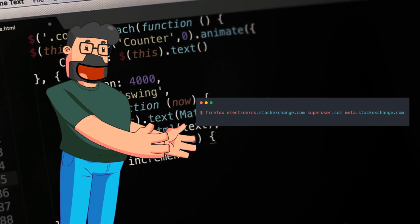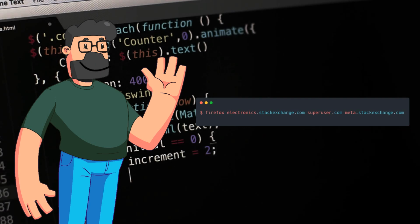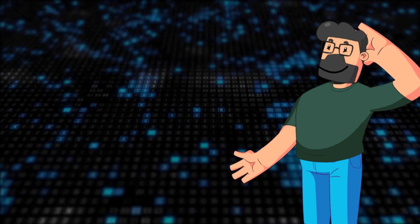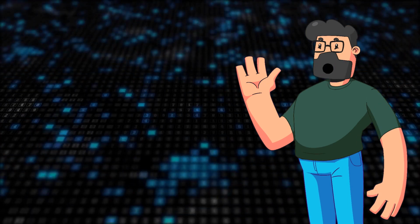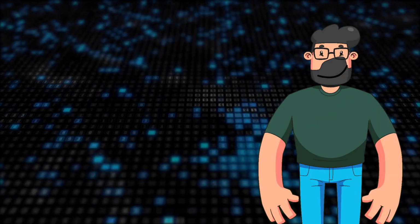Voila! A new Firefox window will grace your screen, housing all 3 websites within tabs, just what you wished for. To wrap things up, we've successfully cracked the code to seamlessly opening multiple websites in a single window in Firefox. A simple command line input is all it takes to achieve this feat. Problem solved, solution implemented.